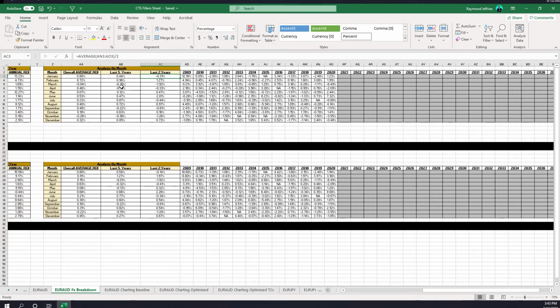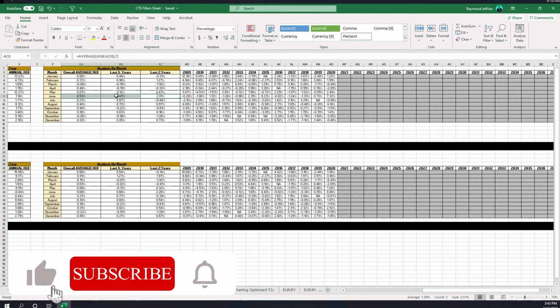In March, I can see historically this may not be a great month for me. I had a negative overall, a negative the last 5 years, negative the last 2 years. Maybe I want to take this month off in regards to trading it. This is why this data is so important. You can see right here in June, this is a positive pair in regards to the last 5 years, and the last 2 years has really outperformed. So I want to make sure I'm there for that when this happens. And that's the importance of getting this data.